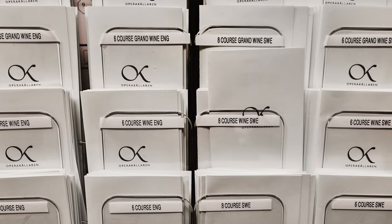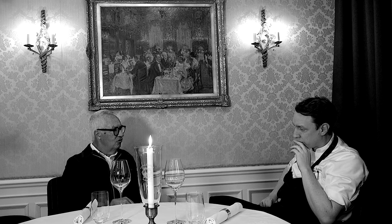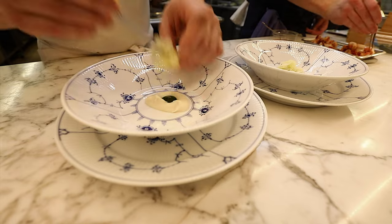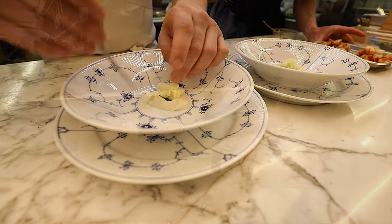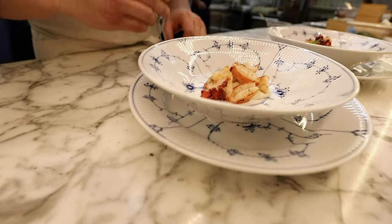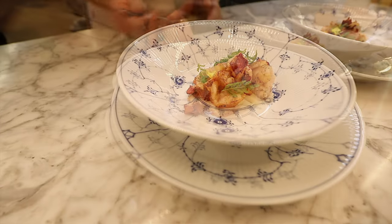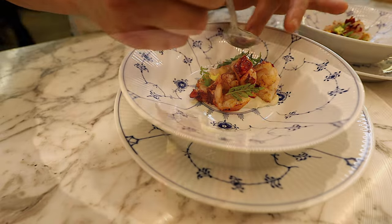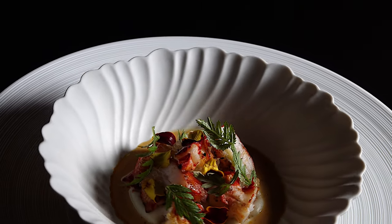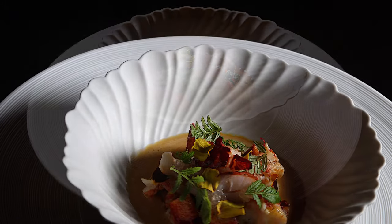What kind of menus do you have here? Do you have an a la carte menu, a tasting menu, or both? We have a la carte and a tasting menu. I have one tasting menu, but it comes in two sizes, so you can have the bigger menu or a smaller menu. The big menu is around 8 courses, and the smaller one is 6. So it's around 14, 15 servings, but we call it 8 courses. And the rest are surprise dishes.